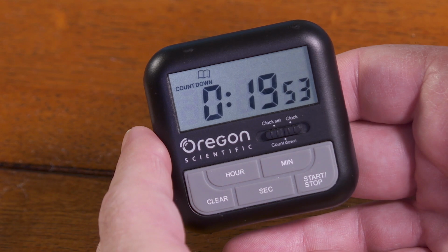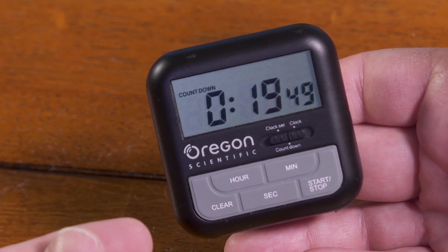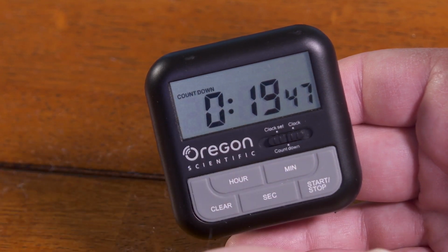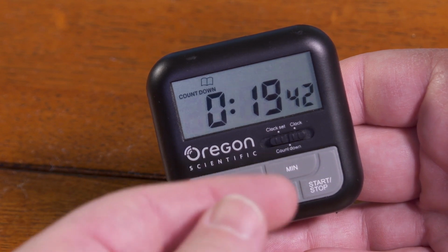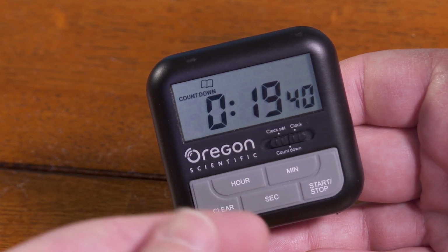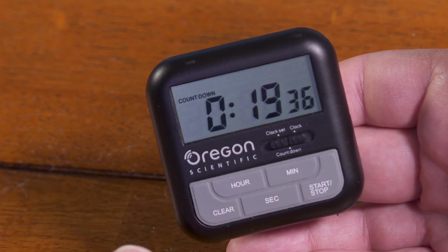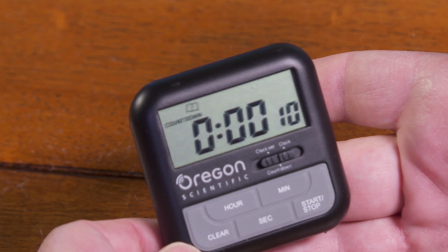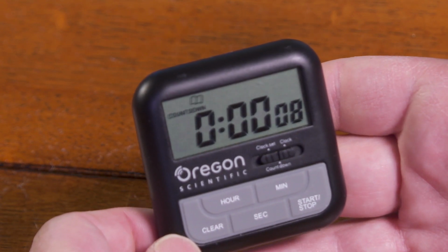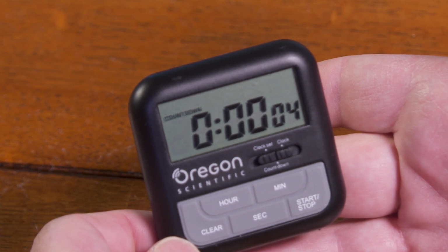After it reaches 10 minutes, it's going to give you a voice announcement every minute, from 10 all the way down to 1 minute. When it gets down to 1 minute, it's going to give you a voice announcement at 50 seconds, 40, 30, 20, and 10 seconds. When it gets down to 10 seconds left, it's going to give you an announcement something like this. 10, 9, 8, 7, 6, 5, 4, 3, 2, 1.